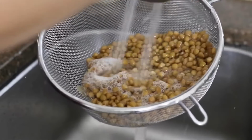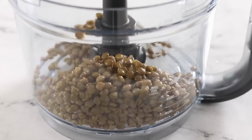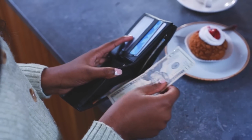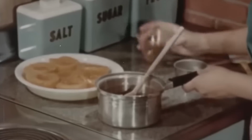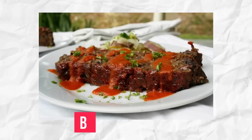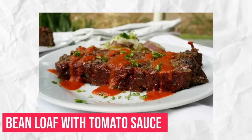Families in the Depression had a love-hate relationship with beans. They might have groaned at their constant appearance, but couldn't deny the beans' wallet-friendly virtues. Out of necessity, home cooks creatively reimagined this humble legume, crafting hearty dishes like the bean loaf with tomato sauce, a meatloaf look-alike minus the meat.